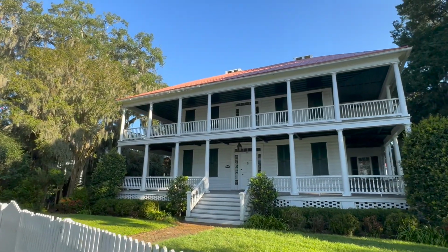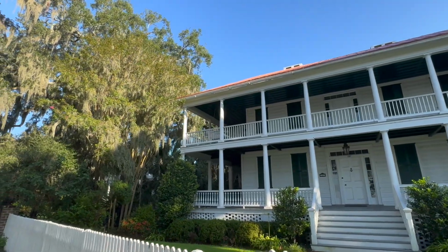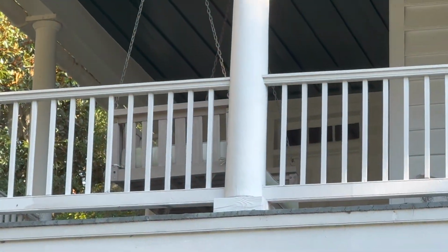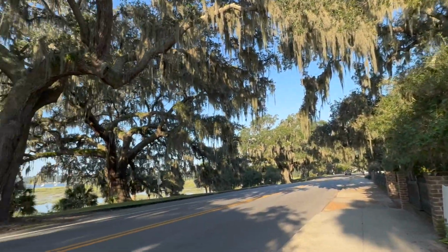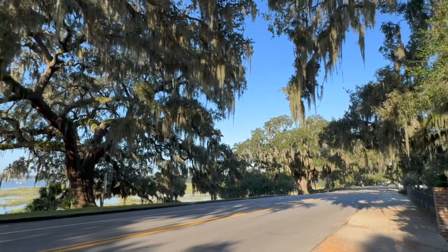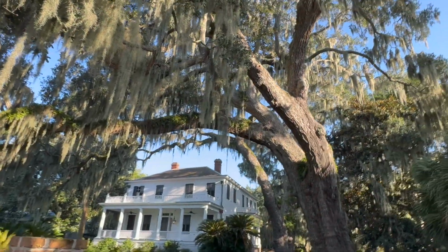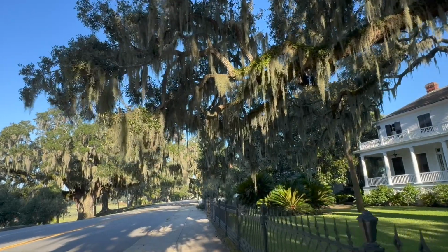Look, this house is beautiful. It's got galleries on 3 sides. So they did that so that, if you're sleeping up there and there's a nice hanging bed, I don't know if you can see that, you could always catch a nice breeze and stay cool in the summer. Wow, these oaks are magnificent. And this street goes on for another mile, but I just like looking at these old homes and beautiful landscapes that you see around here.